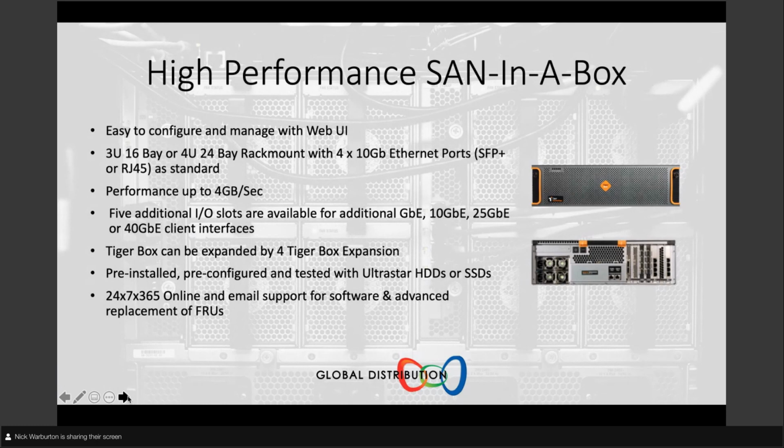So the Tiger Box, it's a high-performance SAN in a box. It's incredibly easy to configure with an easy-to-use web UI. Pretty standard configurations: 3U 16 bay, 4U 24 bay, performance up to 4 gigabytes a second out of the chassis. And there's loads of options for additional I/O. So we tend to configure them with 4 10 ports, SFP or RJ45 as standard, but we can have gigabit, 10 gigabit, 25 gig, 40 gig. And as you'll see, we can also add SAS I/O interfaces for other applications.